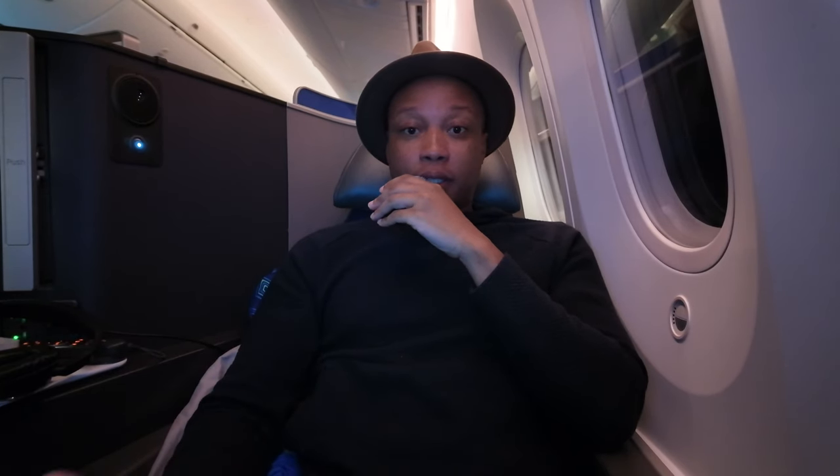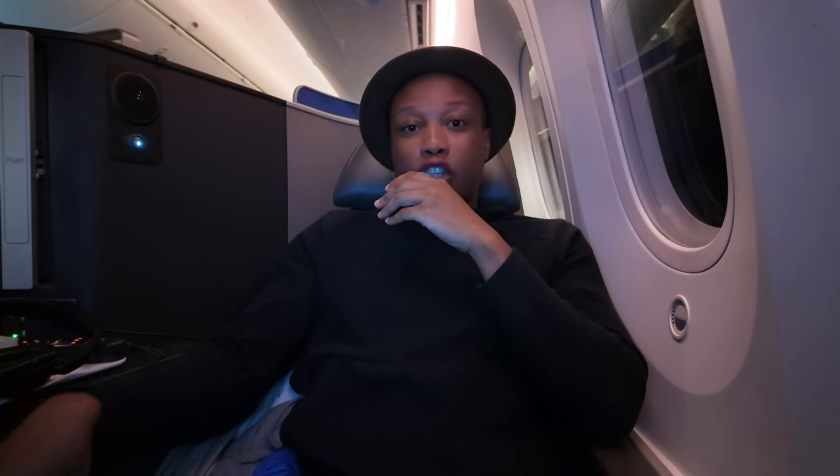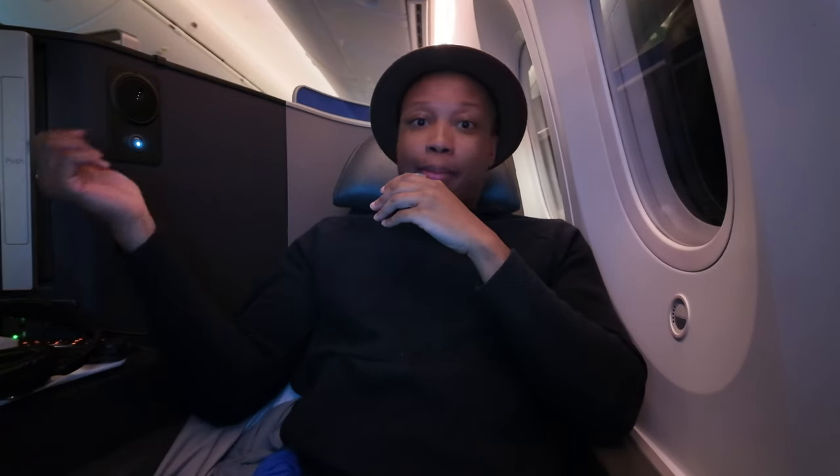When it comes to the space for this seat, I think that it's pretty comfortable. I like having the armrest right here. You have this adjustable armrest over here on the right. And I do like this cubby. I like having it up here as well.